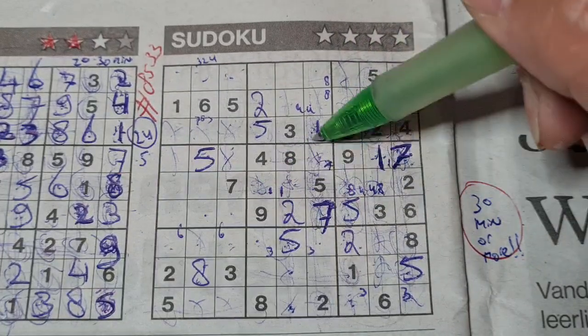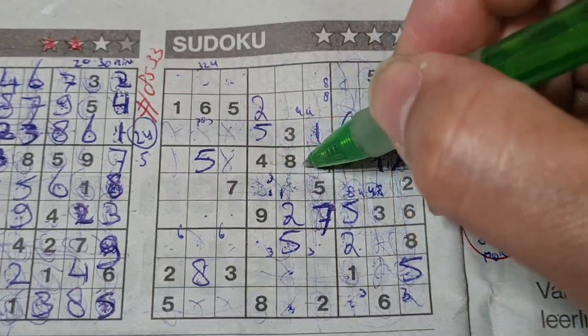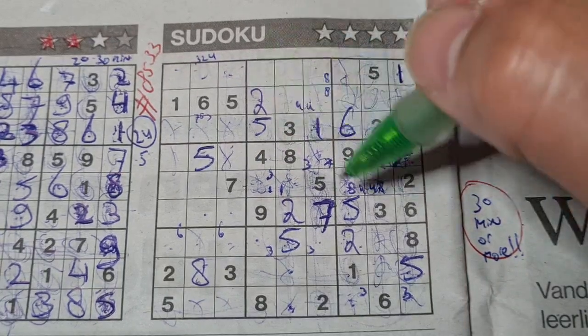1, 2, need a 3. We have a 3 in this column, no 3 there, so the 3 could be here, could be there. 4, 5, need a 6. Could be everywhere.